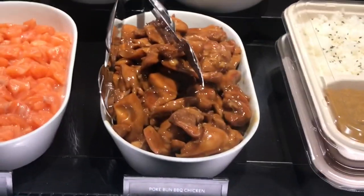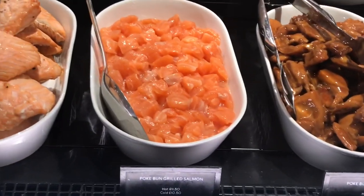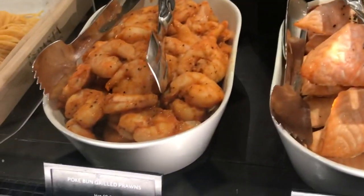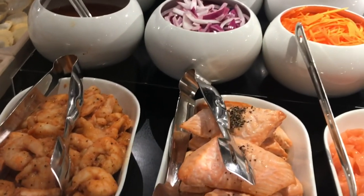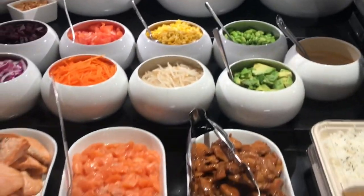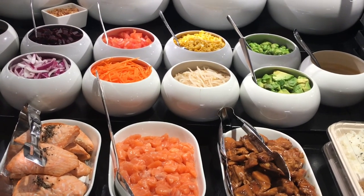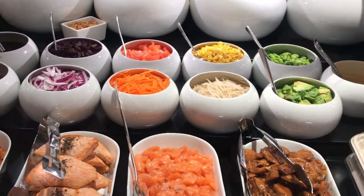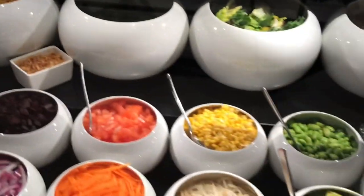Then you have to choose the protein. Protein is a barbecue chicken, raw salmon, grilled salmon, and pork, poke bowl grilled pork. My favorite here is the prawn. So, yes guys, this is really nice and yummy. This is the favorite section of all the people in Harrods, the Poké Bowl. They're queuing up here for an hour just to get the Poké Bowl. So, here we go.